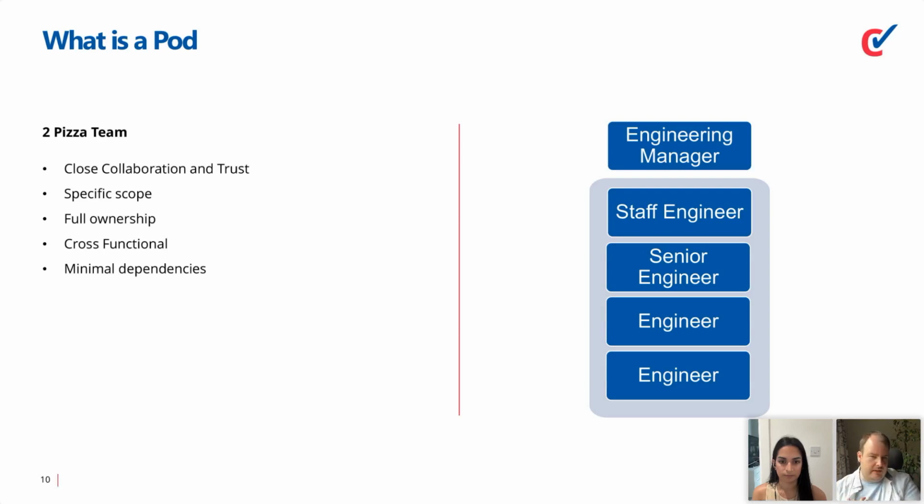And previously, we didn't have this in Checkatrade. Previously in Checkatrade, the majority of our engineers were seniors or above, and there wasn't this gradient of levels inside of the pod. And that's quite important, and Jess will talk about that a bit more in a second. But what we've chosen as a pod structure is a staff engineer at the top, a senior engineer, and then 2 other engineers is my ideal pod.